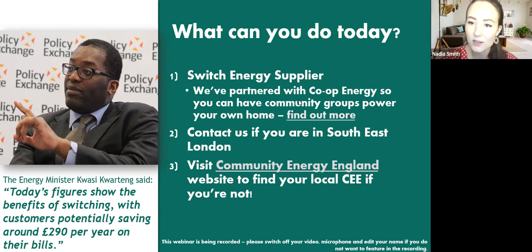So the Energy Minister has said, today's figures show the benefits of switching supplier. Switching supplier, not many people do it. I think probably about 1 in 5 people do it. Most people move into a house and just stay with the supplier that was there before. Kwasi Kwarteng said customers can potentially save around £290 a year on their energy bills. So if you haven't looked into switching your energy supplier, I would definitely recommend doing it. And I would definitely recommend switching to 100% renewable energy tariff as well. So look out for that.